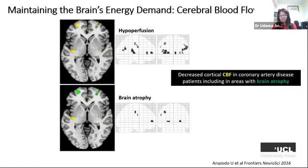So we found areas of the brain that had brain atrophy, so loss in gray matter volume or neurodegeneration, that also had hyperperfusion, but not in all areas. In some areas of the brain, we found that there were changes happening in blood flow, but not matched with gray matter volume loss. So the brain structure looked normal. Again, suggesting that changes in blood flow and vasculature could potentially precede changes in neurodegeneration, and again, long before overt behavioral changes manifest.